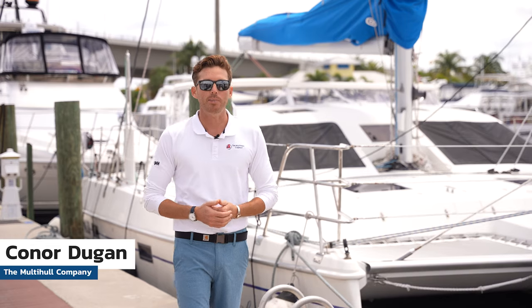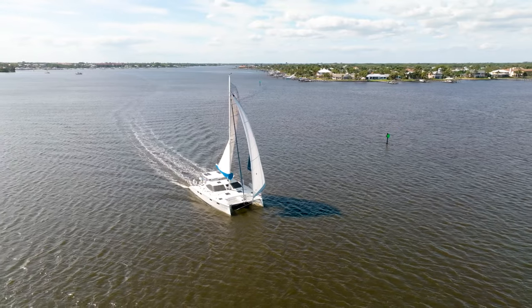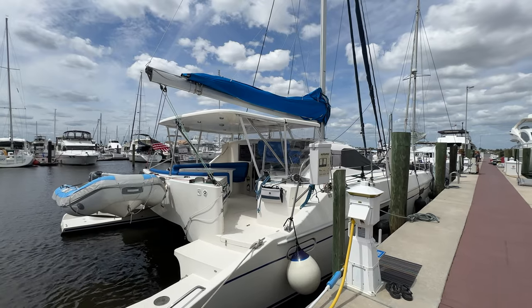We're taking a look at a very special cat today. This is the 2015 Balance 451 Leaping Manta. Balance catamarans are world renowned for building ocean-going cats that strike a perfect balance between comfort and performance. Let's go ahead and take a look.